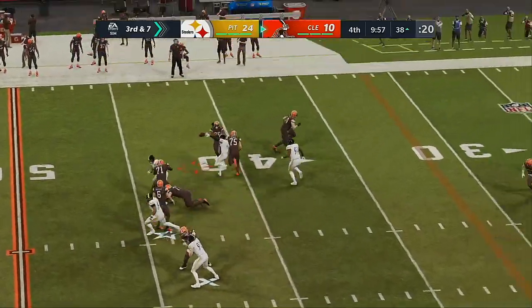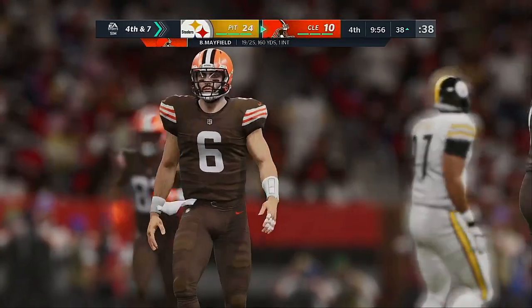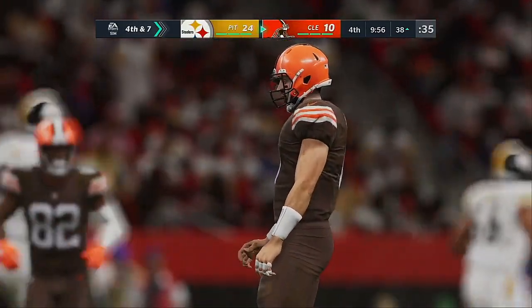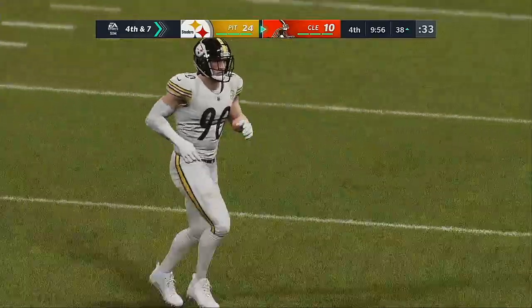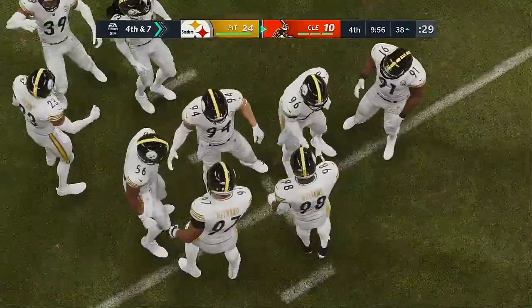Now Mayfield. Yeah, that one's going to be knocked away and incomplete. Has to be a little bit of frustration there. Back-to-back incompletions. Receivers blanketed on both attempts, this time on third down.